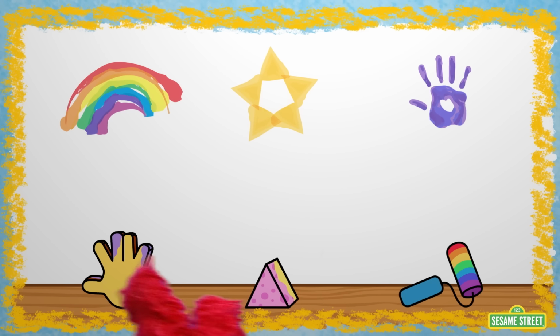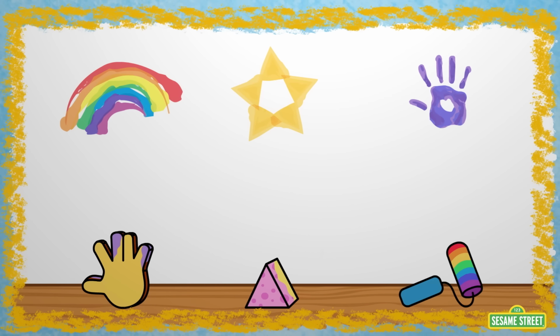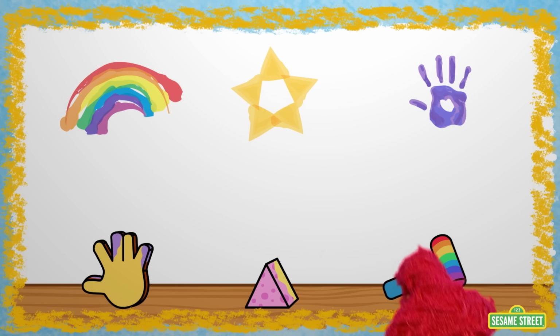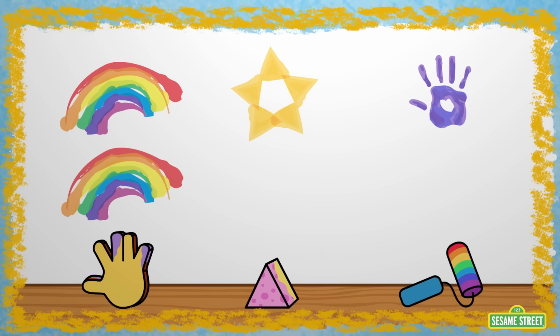Elmo wonders which of these tools we can use to paint the rainbow. There's a hand print, a triangle sponge, and a roller. Can we paint the rainbow with the hand print? No, that's not the right tool. What about the roller? Yeah, the roller. That's the right tool. Yeah, we painted the rainbow with the roller.